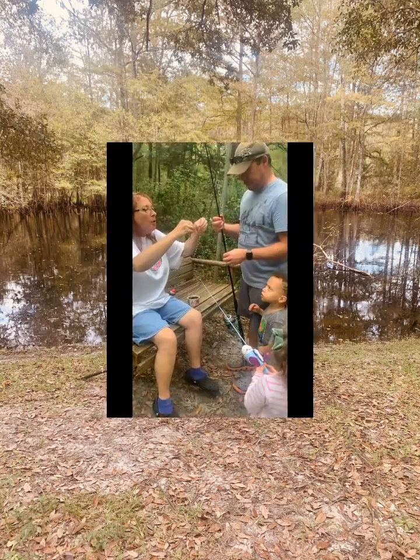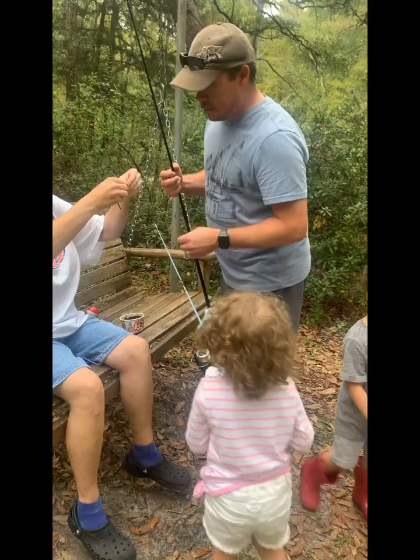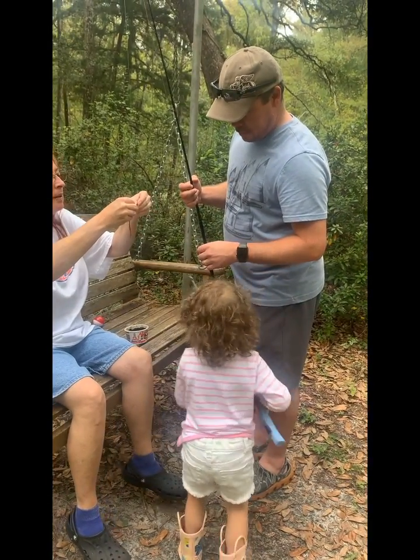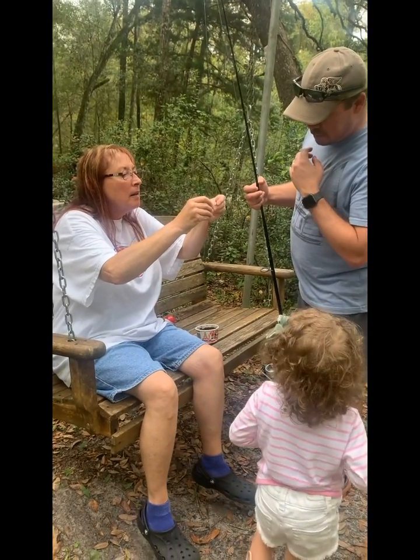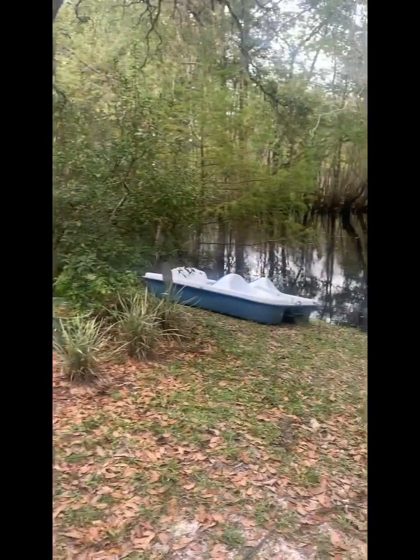Alright, wait, just hold on a minute. It's a worm. Did you throw something out there or was that a fish? That was a fish. Hey, careful. Wait one second. Be careful. She's going to put the worm on there for you. Trying to get it on here.